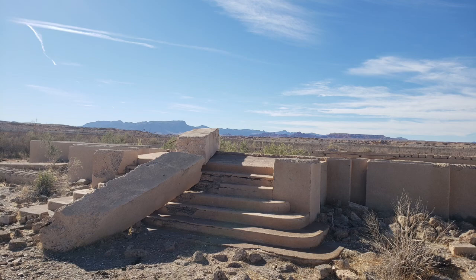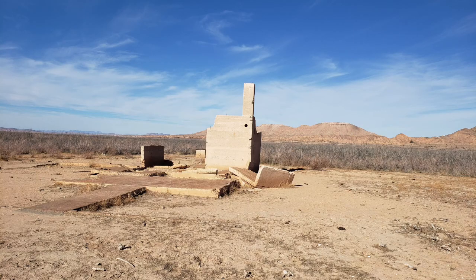But at the bottom, you got to what was left of St. Thomas. And what's left really is only some of the old stone and concrete foundations that were there before the lake flooded.